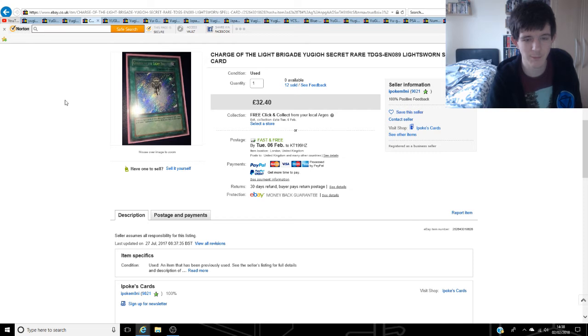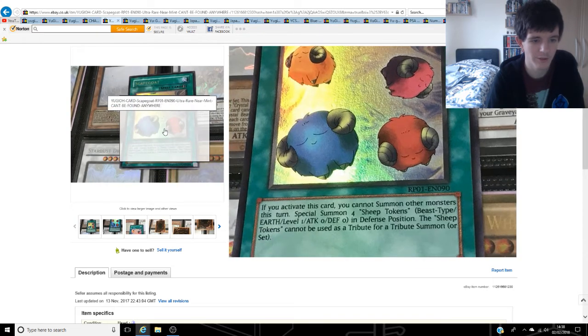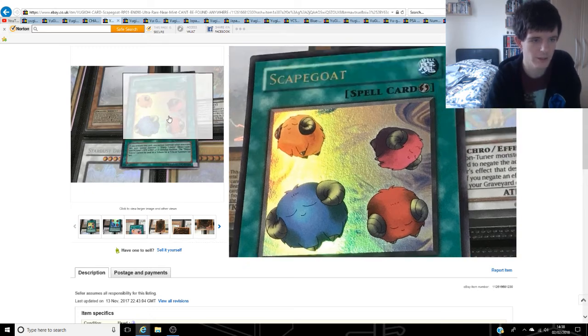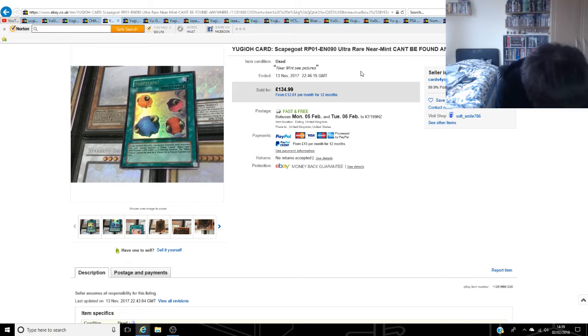It's better to get a whole load in a bundle, for example, big bundles, obviously. But you can get some individually, if you know what I mean. The next one I want to show you is this one, Scapegoat, and same again as the last one. It's shiny, and it's not secret rare, it's ultra rare. So ultra rare is the one up from secret rare. So they got it for, just double check my ones here.